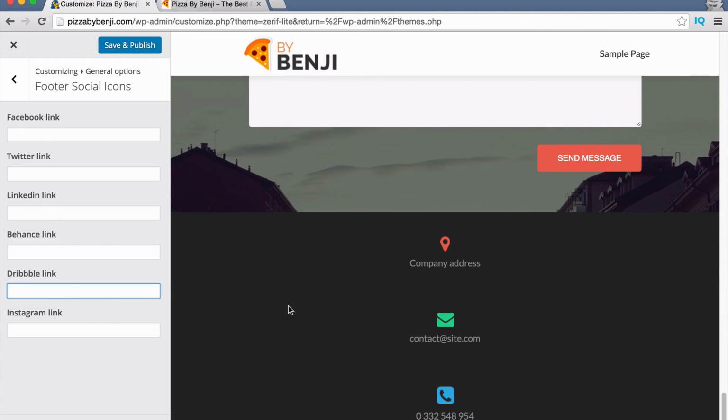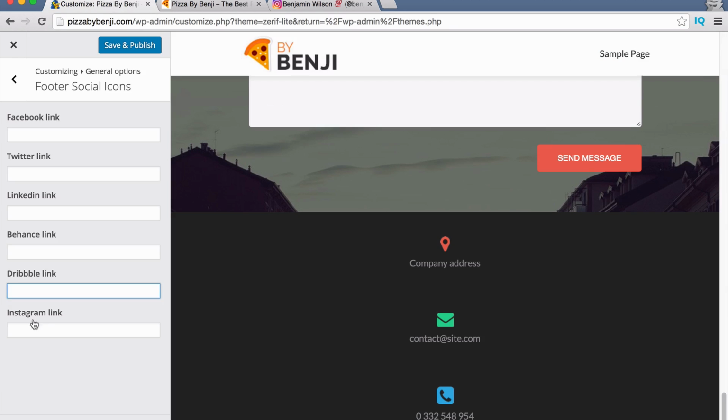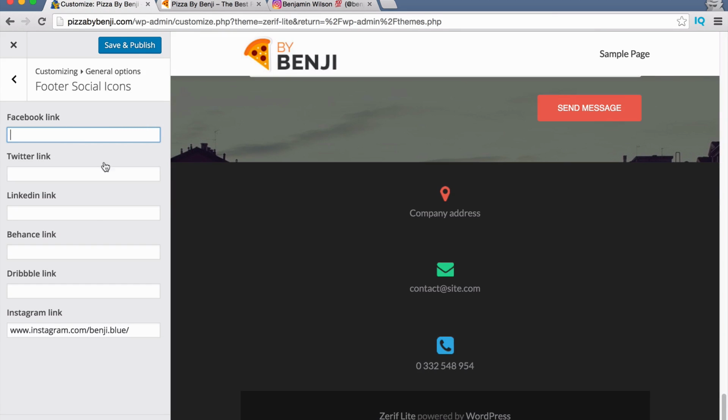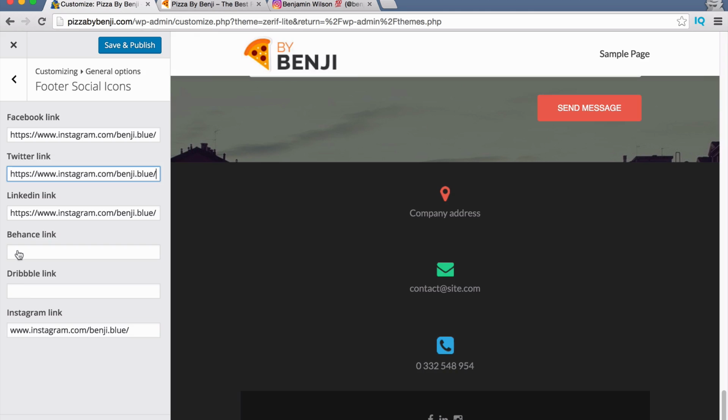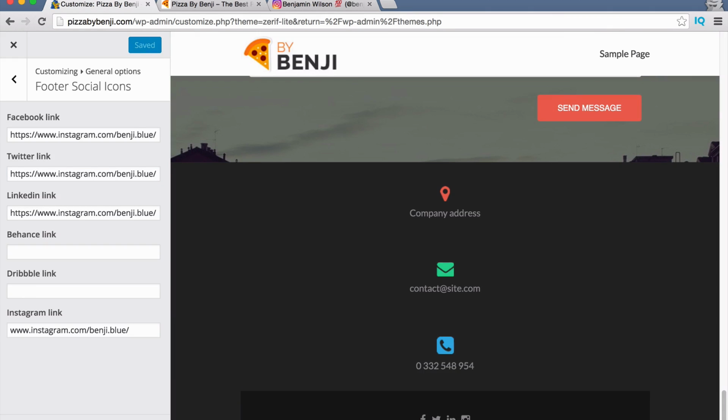To get your icon linking to your social account, simply find the link of your social account and then copy that into the box. All these social profiles that you want to display, so I know that's not the actual Facebook link, but you put them in where it's suitable and leave out the ones that you may not have. Go ahead and click Save and Publish, and you can see down here that they've appeared.